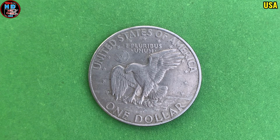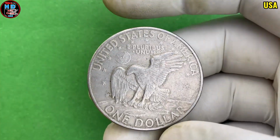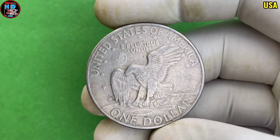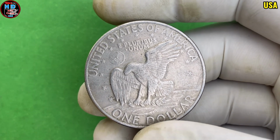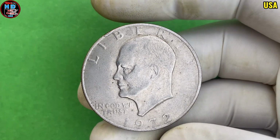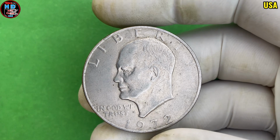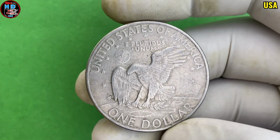To truly appreciate the 1972 Eisenhower dollar, we must first understand the period in which it was created. In the late 1960s and early 1970s, the United States was undergoing major changes. The country had removed silver from circulating dimes and quarters in 1965 due to a national silver shortage. By 1971, even the half-dollar had been altered, shifting from 90% silver to a 40% silver-clad composition. At the same time, there was a growing need for a new $1 coin in circulation.